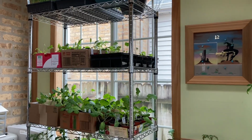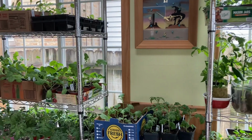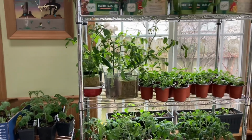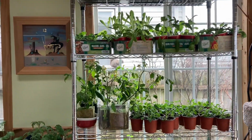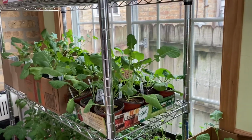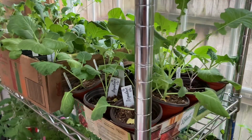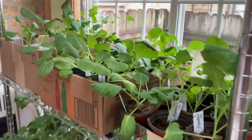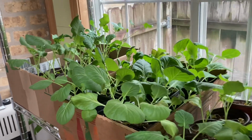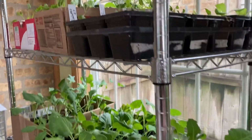So this is my family room where I don't have growing lights anymore, but I have a lot of windows here, so I keep some of my seedlings in here. First, I took a bunch of lettuces, spinach, and cabbages in here. They are ready to be taken outside and planted in ground. You can see they are about the size to be planted outdoors. These are all of my broccolis and cabbages and stuff like that. There's more over there on top.